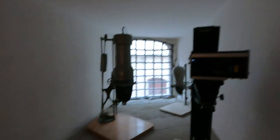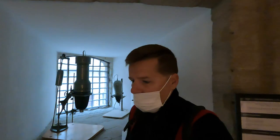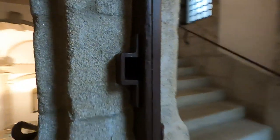This would have been actually a prison, probably a prison cell. Look at this. Would not have been very comfortable, but you can see where they would have had the bars, the gates. So you probably would have lived in something like this. Wow. Not very nice. And look at these gates again. Look at that. Wow, they are so heavy. I can't even budge it. Unbelievable, guys. Look at that.